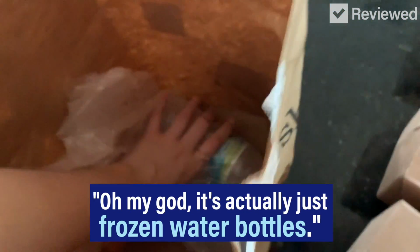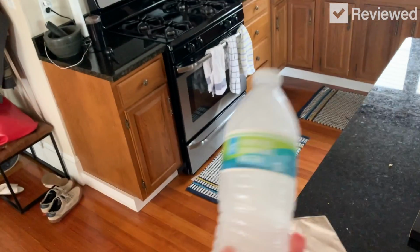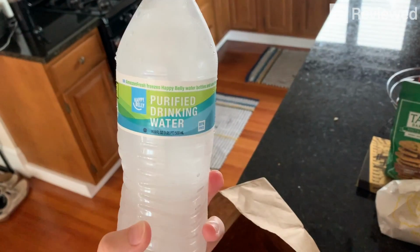And they come with these big, oh my god, it's actually just frozen water bottles. Not really high-tech freezing systems. Most other meal kits come with large freezer packs. However, it will be easier to melt these water bottles than those freezer packs. We love to see it.